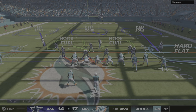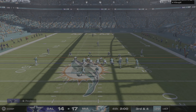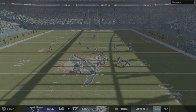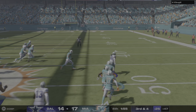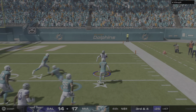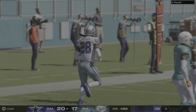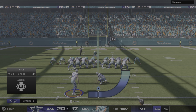Here's a 3rd down and 4. They'll drop to throw. Oh, do you believe it? It's intercepted. That's the safety, Malik Hooker. The defense comes up with the big play, and the pick 6 changes all the momentum. New leader in this one with that touchdown.